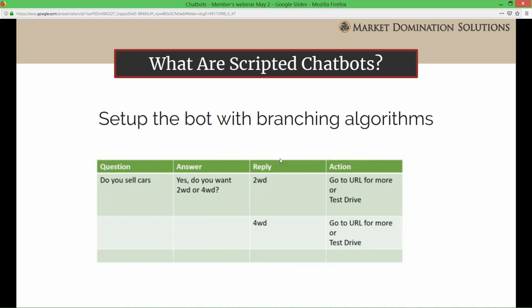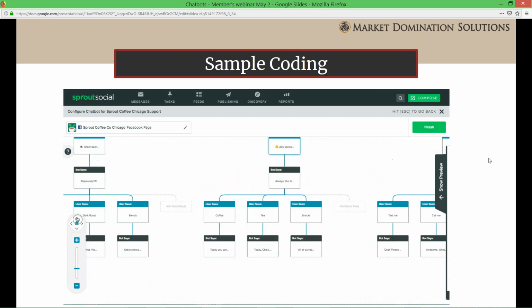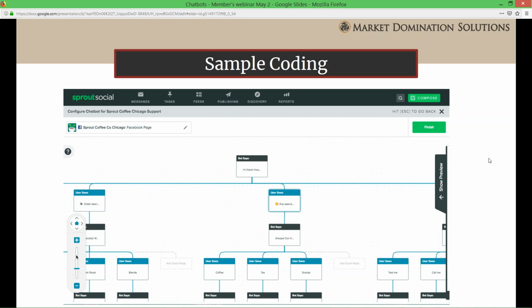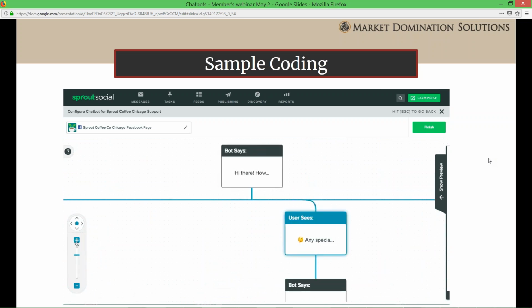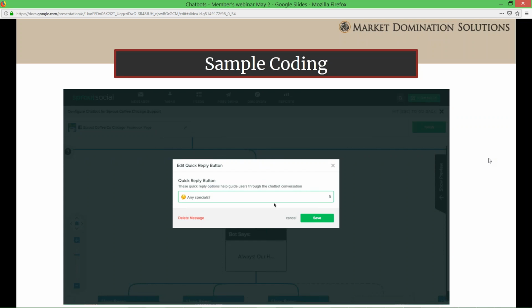And the visitor's going to reply with what they want. And then it's going to hand them a particular URL. So that's the idea behind a branching algorithm, right? In reality, when you get on the backside of some of these chatbots, you see something that looks like this. And the good thing about it is that there are templates.